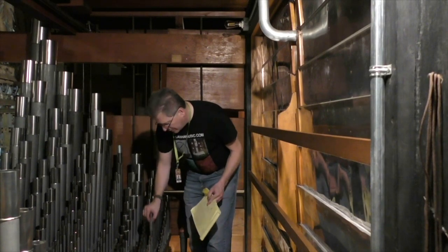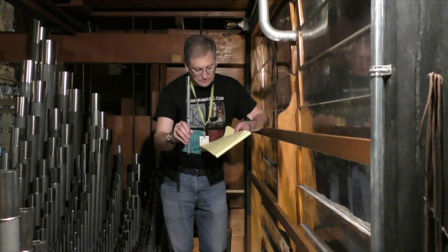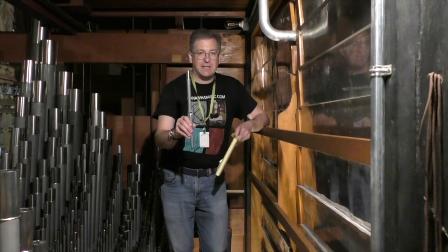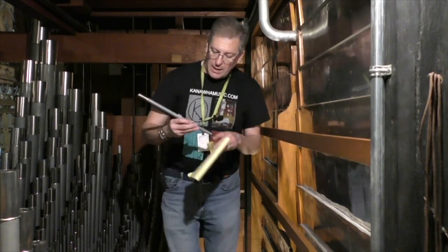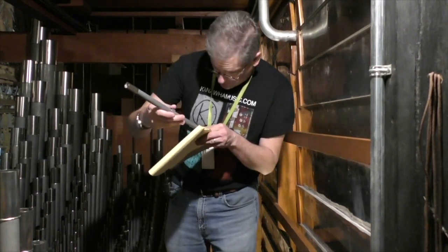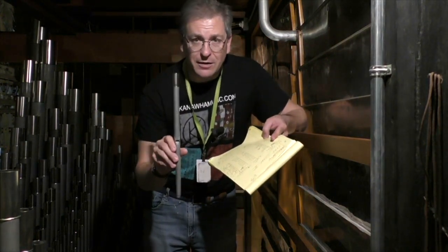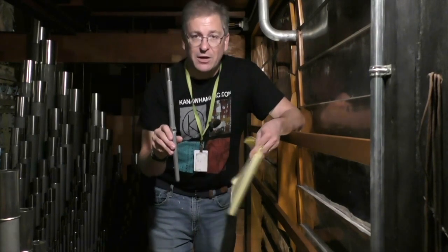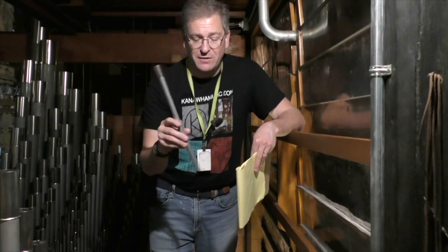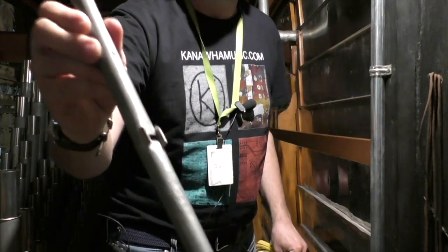Then we have 1 1/3, and here we are back in harmonic flute territory. Just like the 2 2/3, the 1 1/3 is a harmonic flute, and he has scratched into him 1/5. So here we are again on an off unison, and the pipe says that it's supposed to be 1/5. The mouth actually measured halfway between a 1/5 and a 1/4, so more like 2/9. There you can see that.